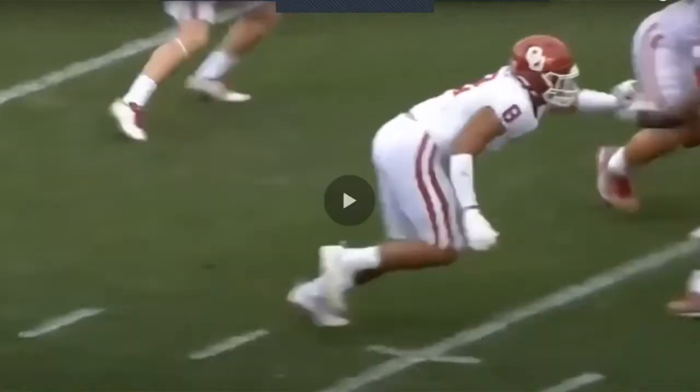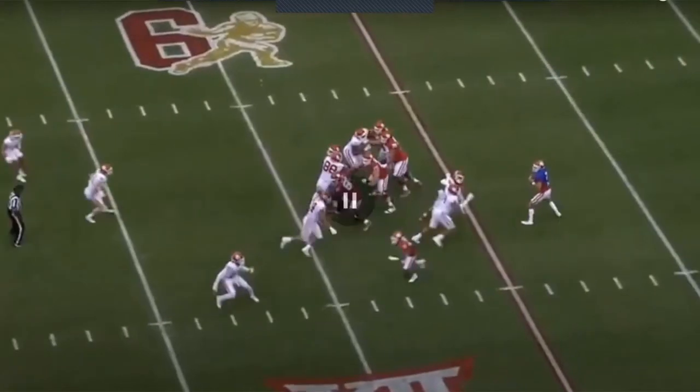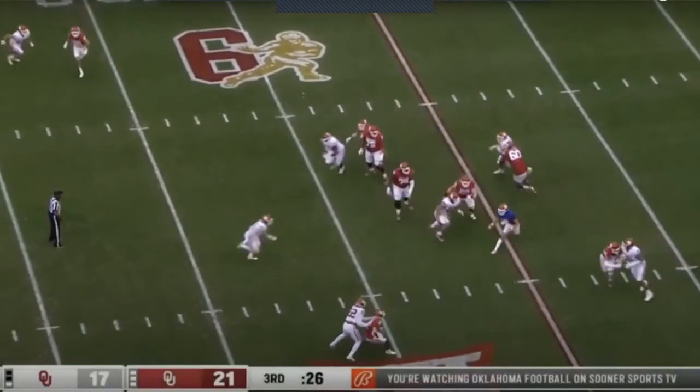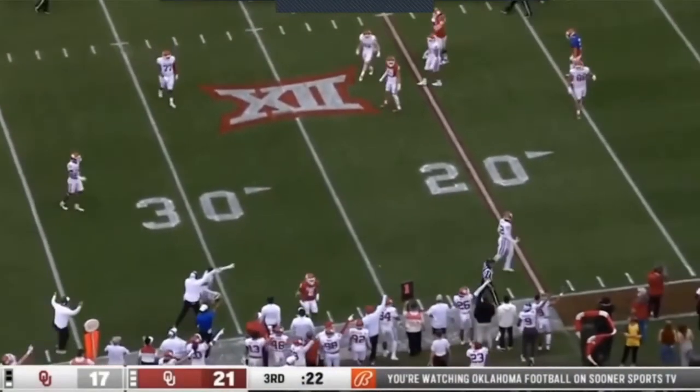Yes, there's pressure. This is not good, though. His eyes are downfield. Llewellyn works in. No need to panic. Scoot to your right. Don't panic. Keep your eyes downfield. He makes his decision to run right here. Not a good one. And then this isn't good either. That's a pick 6. Again, expected. Not surprised by it. But very obvious why they're going after another quarterback in the portal.